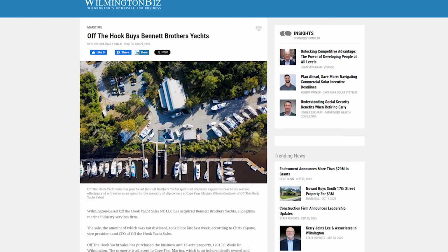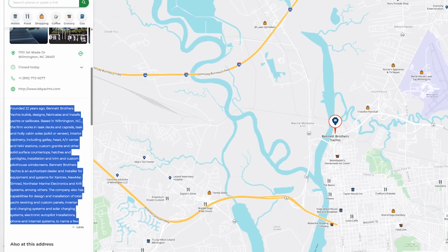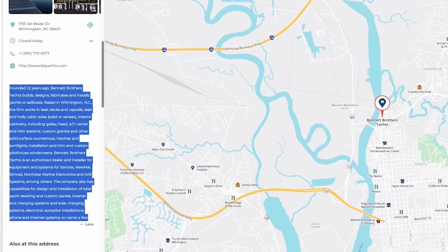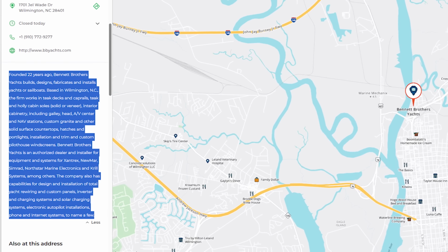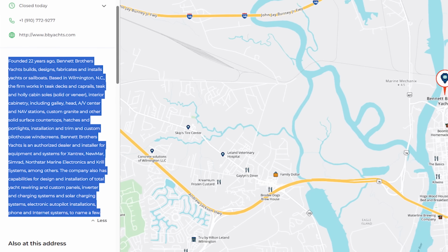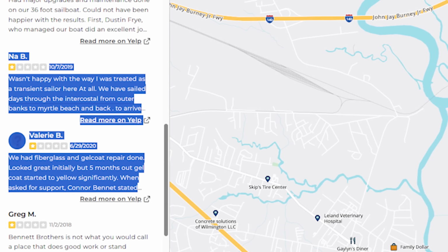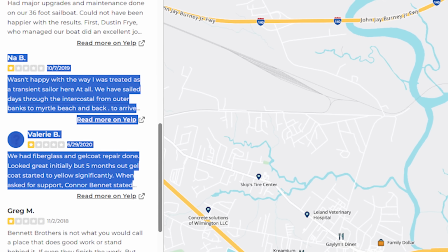I found a 2019 blurb about the company that says, founded 22 years ago, Bennett Brothers Yachts builds, designs, fabricates, and installs yachts or sailboats. Based in Wilmington, North Carolina, the firm works in teak decks and cap rails, teak and holly cabin soles, interior cabinetry, including galley, head, AV center and nav stations, custom granite and other surface countertops, hatches, port lights, installation and trim, custom pilot house windscreens. In 2019 and 2020, a couple of reviews of that company spoke poorly about their glasswork and their warranty.